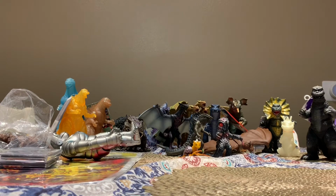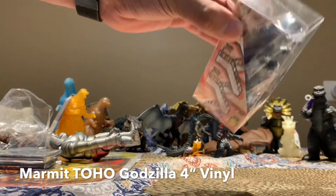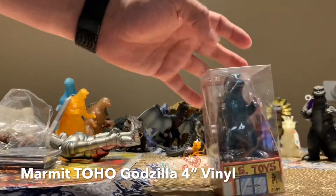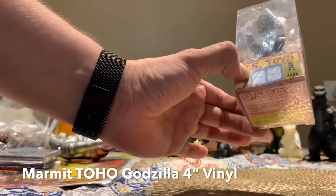Sorry, I don't remember all of the tables I got, but I managed to get one of these. I'm not sure if it's Marmot or M1 US Toys. I got one of this mini Godzilla, still packaged. It's pretty. I like it a lot because of how small it is. Plus, I've never seen something so small like this before, especially like an M1 or Marmot. I don't know which one it is, but I love them. I'm probably gonna leave them packaged.